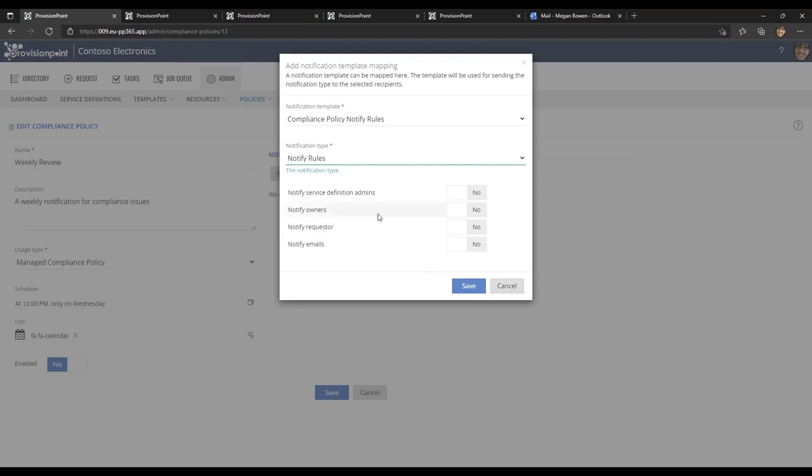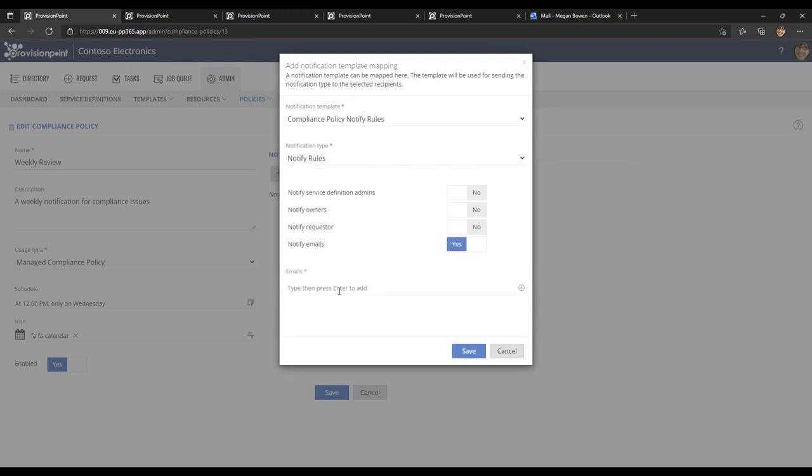Obviously, a service definition admin, for those not familiar with our service definitions, is a defined person for each service definition template that is created. Otherwise, it will notify the owners or anyone that requests it, or you can choose to add a bespoke email address in here. So for example, I could do help@provisionpoint.com. And I can add them in, and they'll also receive our notification rules.